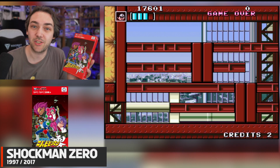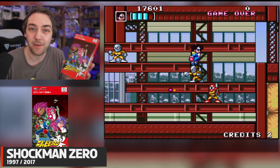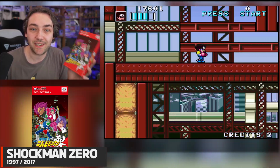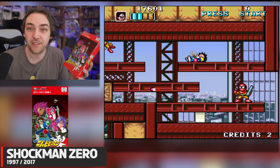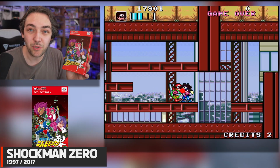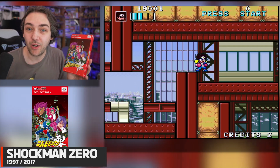And you can actually buy this in stores in Japan. I actually got this in 2020 from Yodobashi Camera, the biggest technology chain in Japan, and they just had this on the shelf next to the Switch games as a brand new physical release, and just how cool is that? And not only that, the Shockman series in general is a really great series.